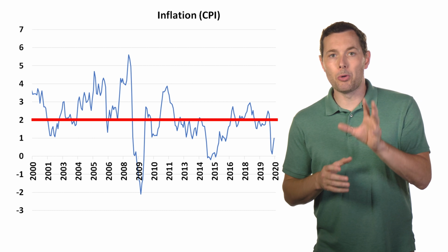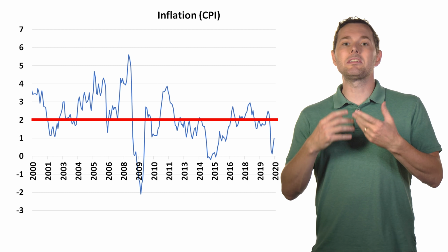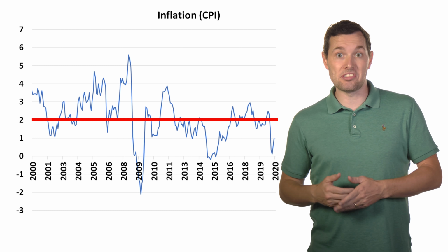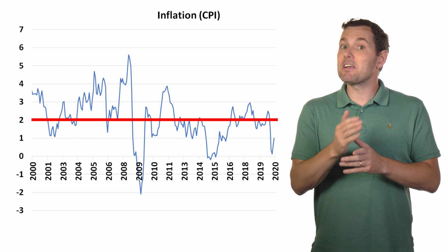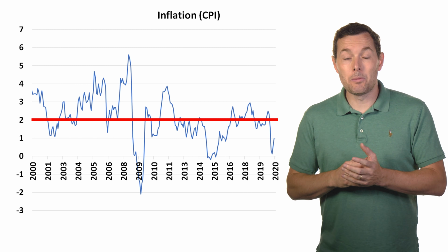Now, I do think it's important to point out that inflation is not a bad thing. Sure, as a consumer, it's not great for us. I mean, I'd rather the prices on our goods and services don't go up. But to effectively run an economy, it is very important that inflation be low and stable. Now, we might ask why.